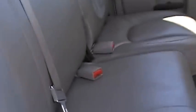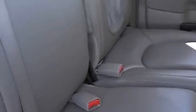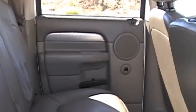See in the front here, if you lift this up, there's an additional belt here in the middle, so you can fit 3 adults in the front. And in the back here as well, you can fit 3 adults in the back. And you can see with the Laramie trim package, you do have the suede in the center here, giving a nice high-end look. Actually, the truck looks like it belongs in California.